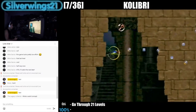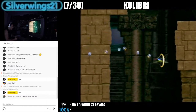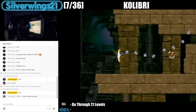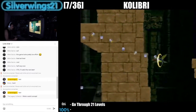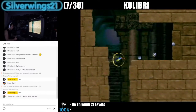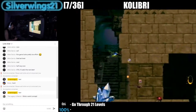Got some special here too. It's always useful. Don't eat me. Another special. Now, a little bit further down will be the checkpoint. Good thing they got checkpoints in here. There it is.